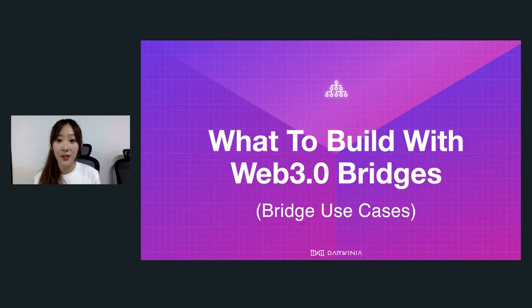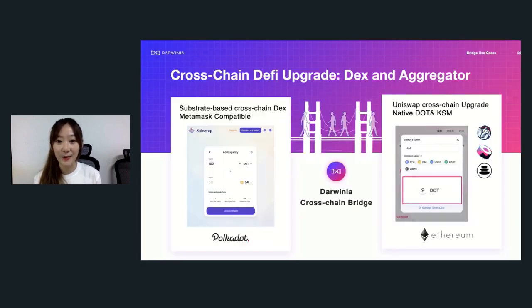Finally, something the community and our users care about much is what to build with Web3 bridges. What are some use cases and applications? First, DeFi use cases, like say DEXs and aggregators on Ethereum, can upgrade into a cross-chain version. Users can trade native DOT and KSM, those Polkadot ecosystem assets, on Uniswap, not just derivatives or wrapped tokens. One great thing about this is how it makes sure of value consistency on different chains. Also, the security risk for users gets reduced as well. On the Polkadot side, we are directly able to build cross-chain DEXs like SubSwap, supporting MetaMask as well.